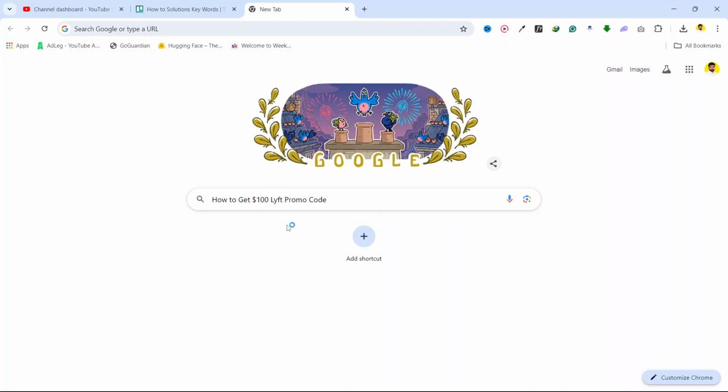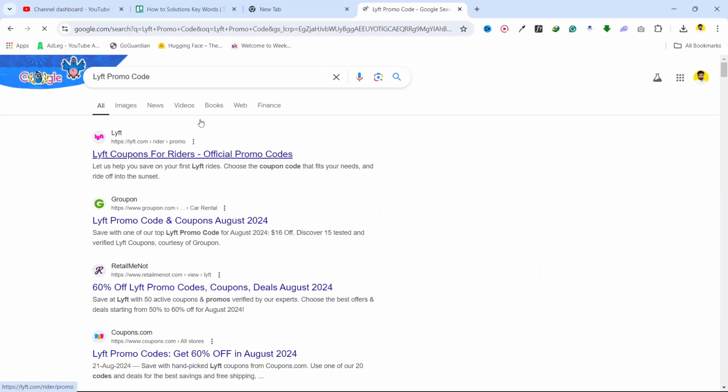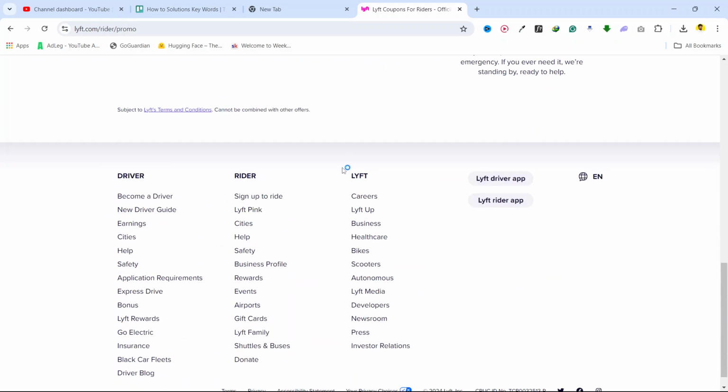Hi guys, in today's video I'm going to show you how you can get a $100 Lyft promo code. So the first step you need to do is to search Lyft promo code in any browser, and here you can see many websites. So you need to open the first one, and you need to wait for a few seconds here so that the website will open.